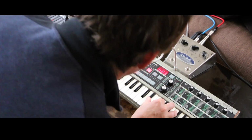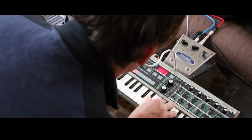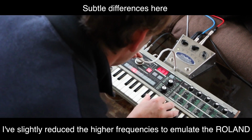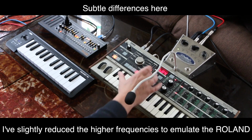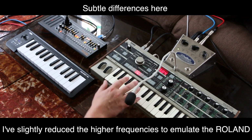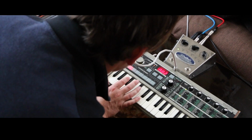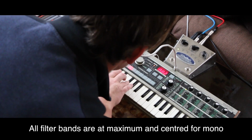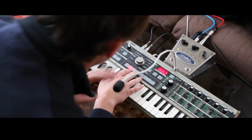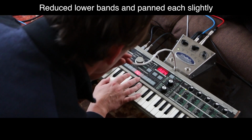Hello, hello. And the standard version will be Hello, hello. One's a bit brighter than the other. I've done the same with the mono version as well. So this is the standard mono. Hello, hello, vocoder, vocoder. So I've just panned these a little bit and brought out some of the top end.